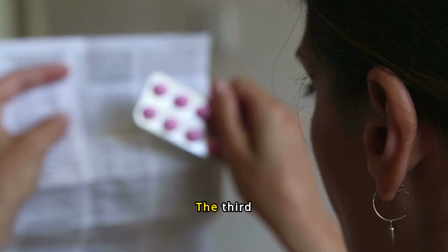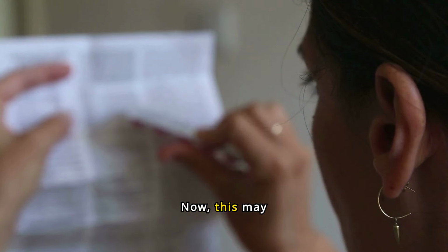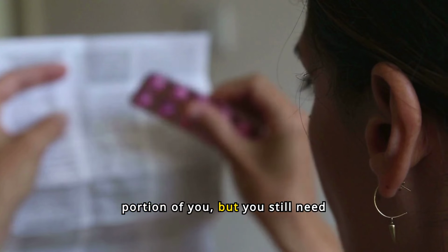The third possibility is that your dose is excessively high. Now, this may only apply to a small portion of you, but you still need to be aware of it.